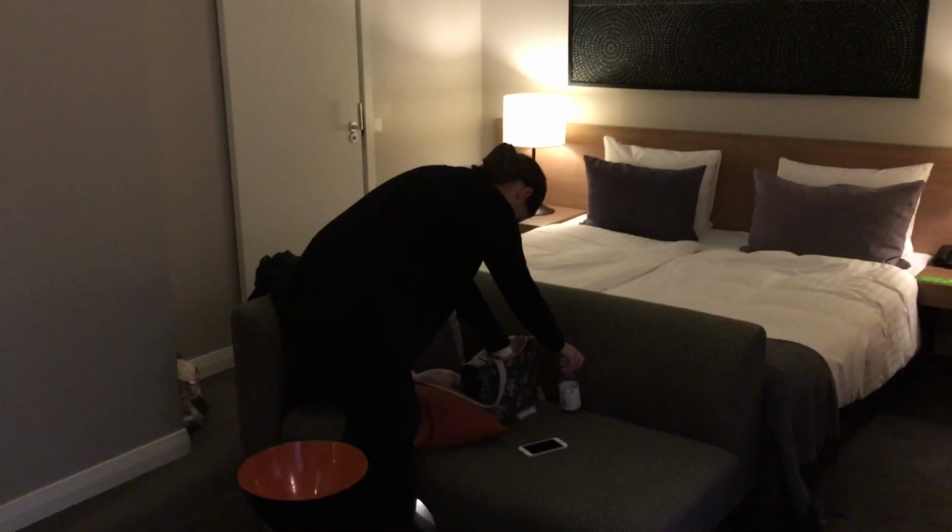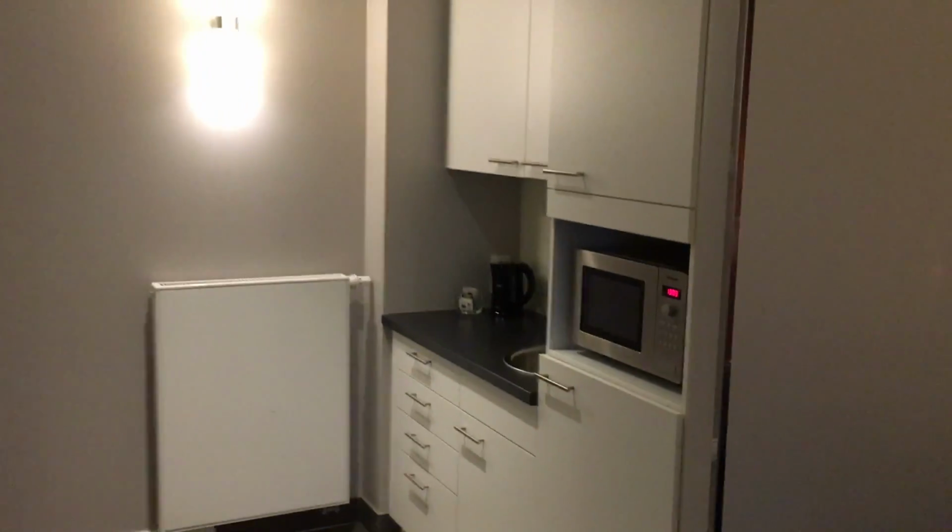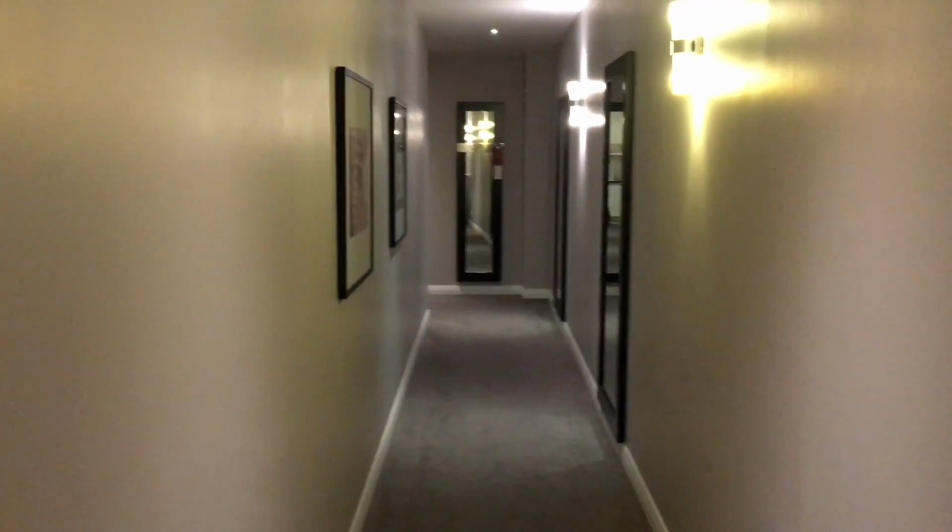It's very nice. It is a proper bedsit with a bed and sofa and a little desk and a little kitchenette area, and the bathroom's through the door there. And then the front door, you have to go all the way down the corridor here and turn left.